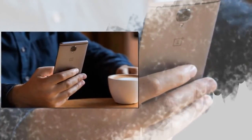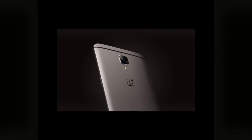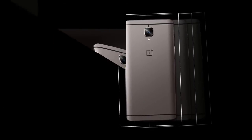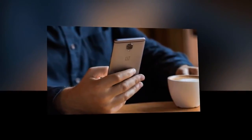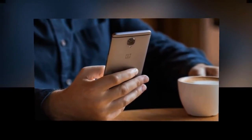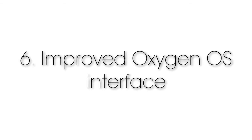stabilization, EIS 2.0. It's also great that the OnePlus upgrades the regular glass cover for the rear camera of the OnePlus 3 to a sapphire lens cover on the 3T. Sapphire is much more resistant to scratches, and that's key to preserving your camera. Number 6, Improved Oxygen OS interface.